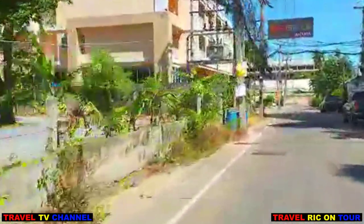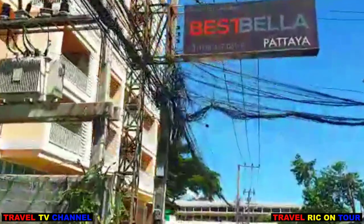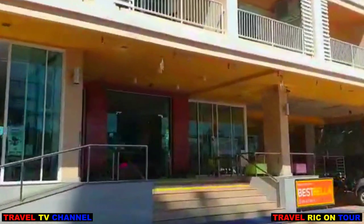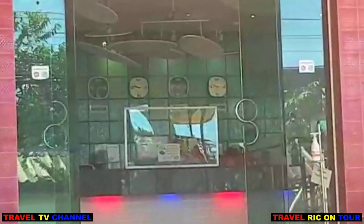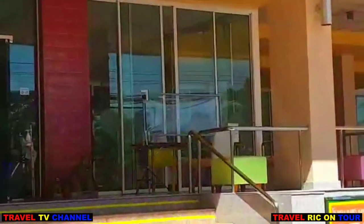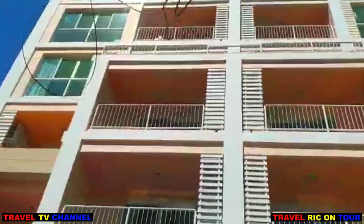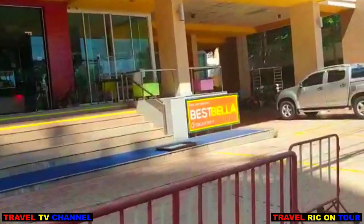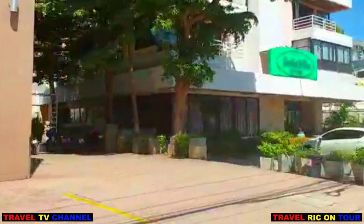Right, it's this one here on the left-hand side. This is a quarantine hotel. Best Bella Pattaya. It's cheap, it's cheerful. There's nothing much to look at. But this is where people were having to stay for their 14-day quarantine. This was just one of them. I stayed in the O2 in Bangkok. That was quite nice actually, a little bit more upmarket than this one. As you can see, this one's a little bit run down, but it did the job for anyone who wants to stay in here for a 14-day quarantine. But that's all over now.